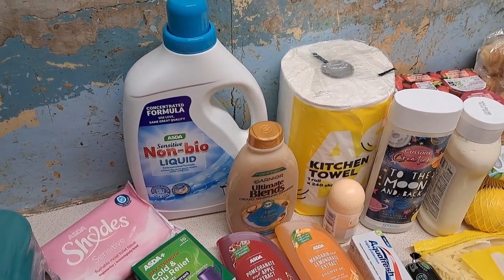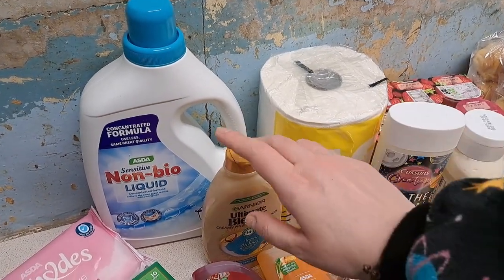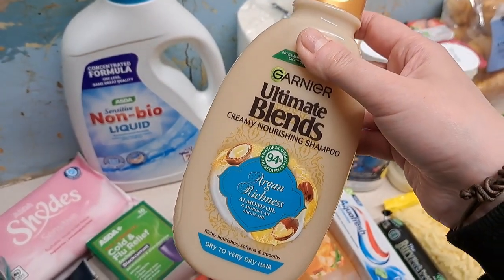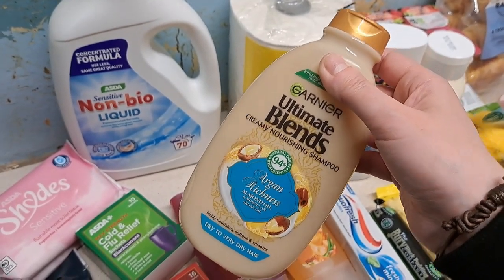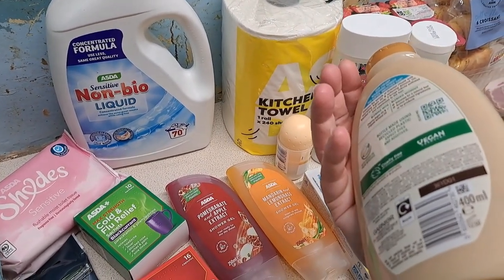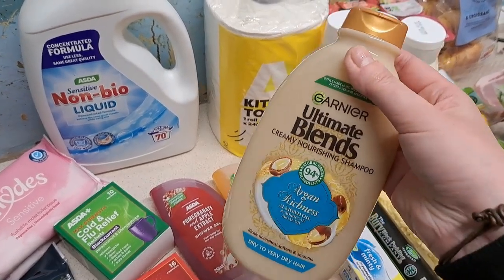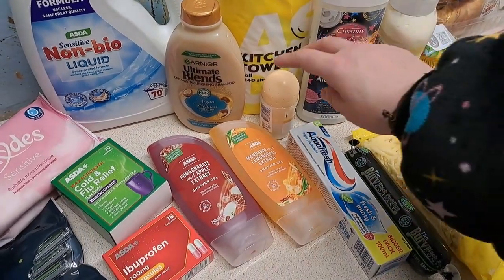There's laundry liquid, kitchen roll, bath soak. Now the shampoo. I was thinking this was going to be a bigger bottle, which is why I paid what I paid. I think it was about $1.50, which isn't bad, but I thought I was getting something bigger, so that's a bit rubbish. But anyway, never mind, I've learnt now.